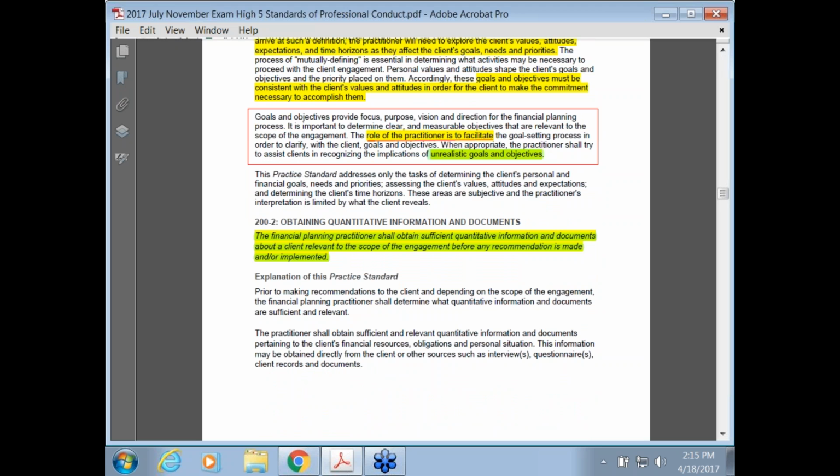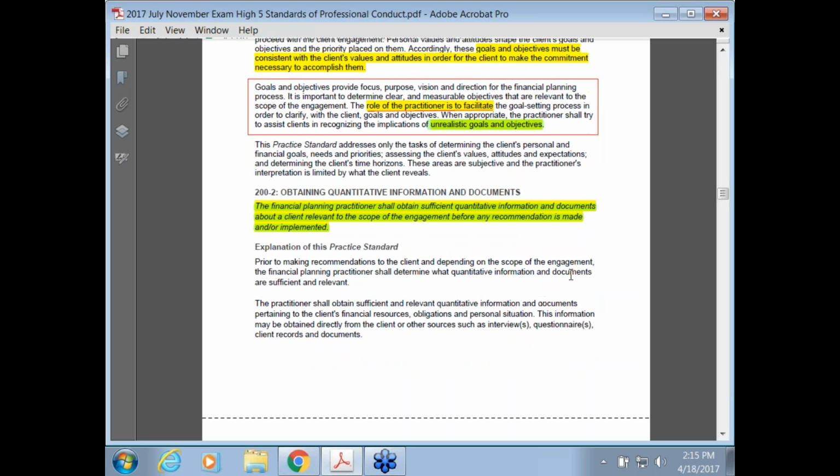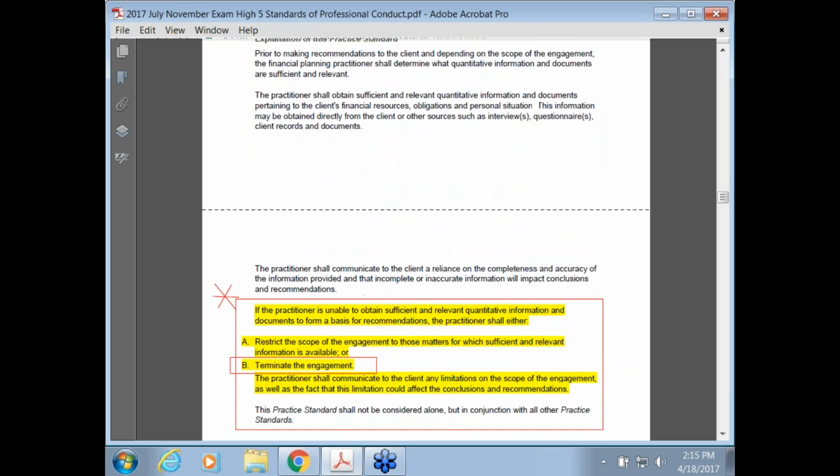The green part there about both quantitative information, you'll see a section in book 1 about qualitative, quality of life type information. But this is all centered on being sure to collect the proper amount of information to do what the engagement is about.